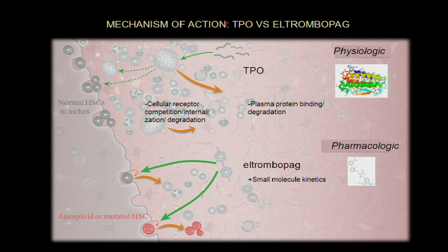I want to make the point in this slide also that the obvious question is, why does eltrombopag work when patients have very high levels of thrombopoietin? And I think this is a feature, obviously hypothetical, of the fact that it's a small molecule. It escapes binding like plasma proteins such as thrombopoietin. There aren't other cells to compete with for their receptors. There's only a few stem cells left in the bone marrow of a patient with aplastic anemia. And as a small molecule, we really can flood the hematopoietic niche with very high concentrations, probably orders of magnitude greater than are achieved with thrombopoietin in physiologic or even pathophysiologic circumstances.